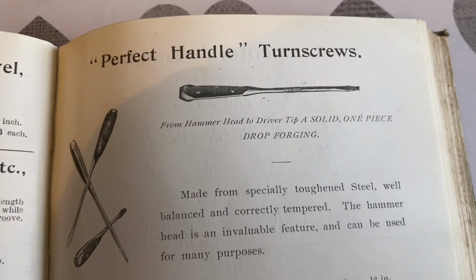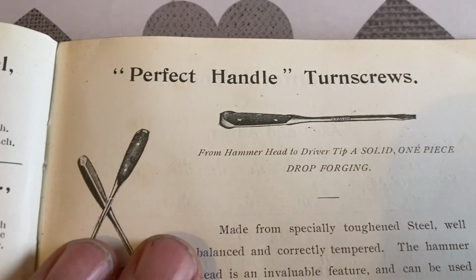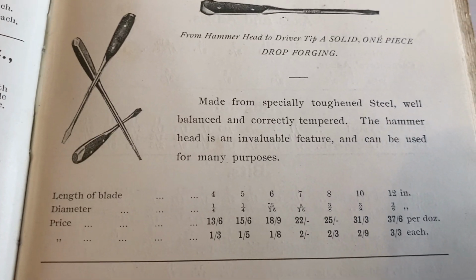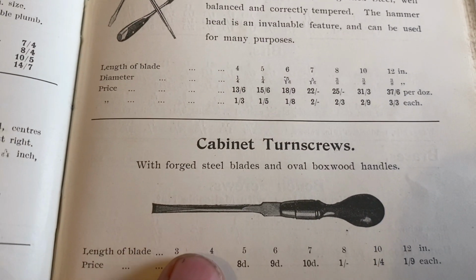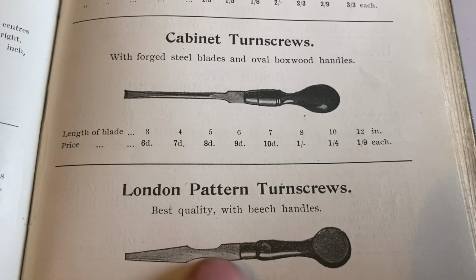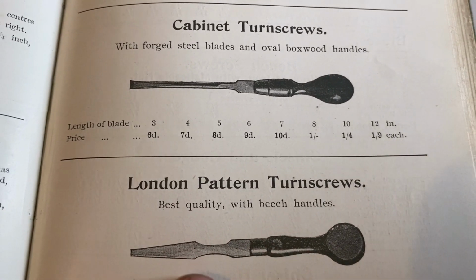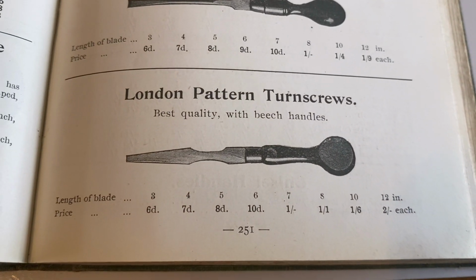Yeah, they weren't screwdrivers, were they? They were called turn screws. Perfect handle, look. Wow. On the sizes, and cabinet turn screws, and London pattern. Oh, London pattern, yeah. That's where they get the London pattern from. Screwdrivers, or turn screws, we should say.